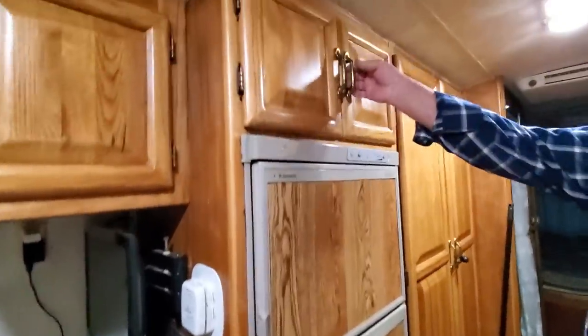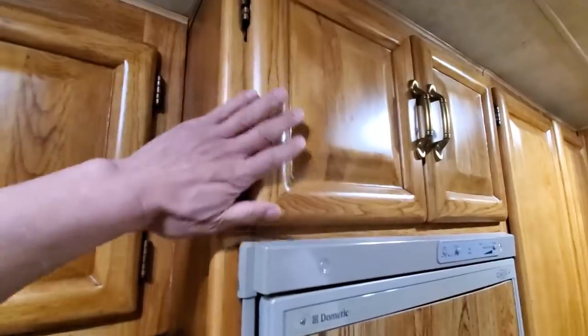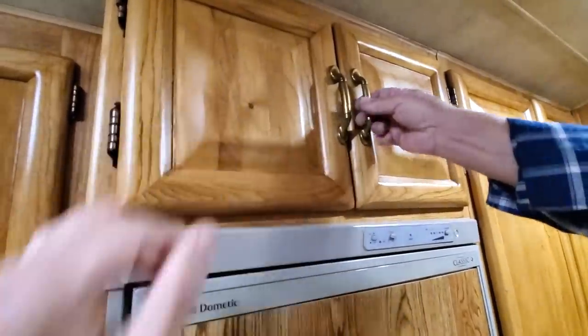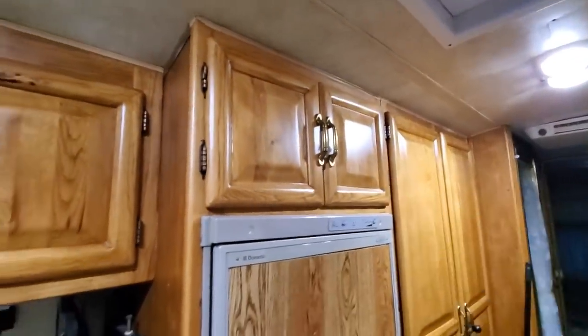And these are cupboards up here too. And this is all oak. All oak. Solid, not hollow. It's very solid oak. It's nice.